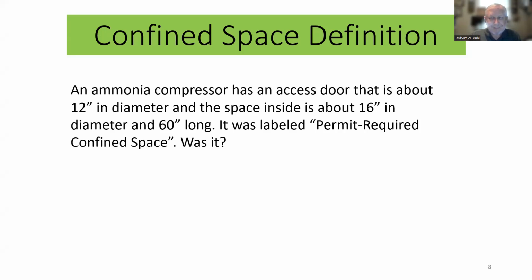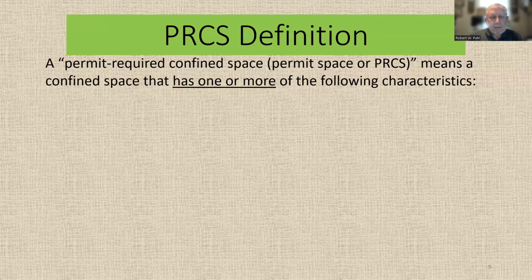Okay, this is what happened with OK Foods when I first got there. Permit required confined space, permit space, or PRCS means a confined space. So you've already taken step one. Is it a confined space or not? So now that you've determined that it is a confined space, is it a permit required confined space? It has to meet all three of the definitions of a confined space and only one of the following characteristics.